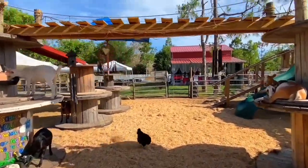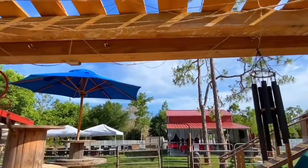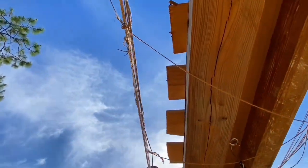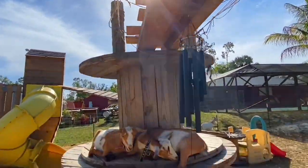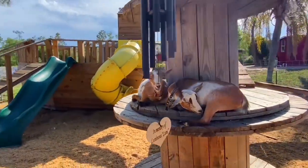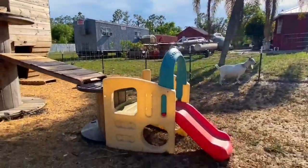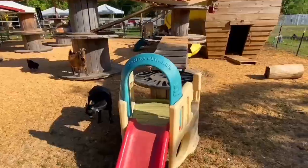And then all of the ramps, while they look pretty wonky and crazy, they're actually solid underneath so that the goats will not fall through them, their legs will not get stuck in our wonky ramps, and it makes it safer for them. So they just have tons of fun things for them to climb on and play on.